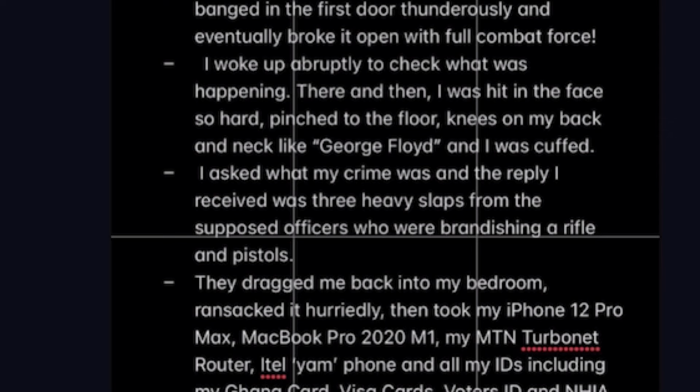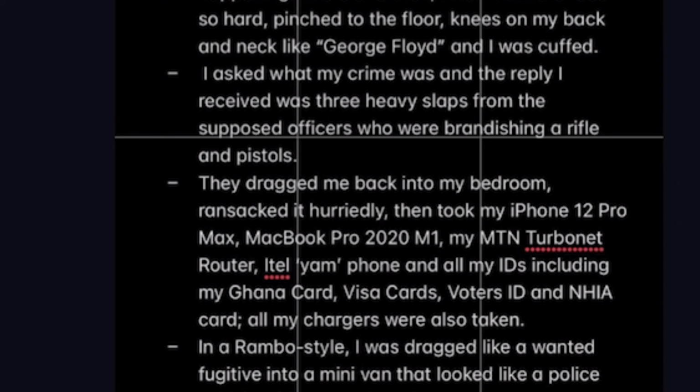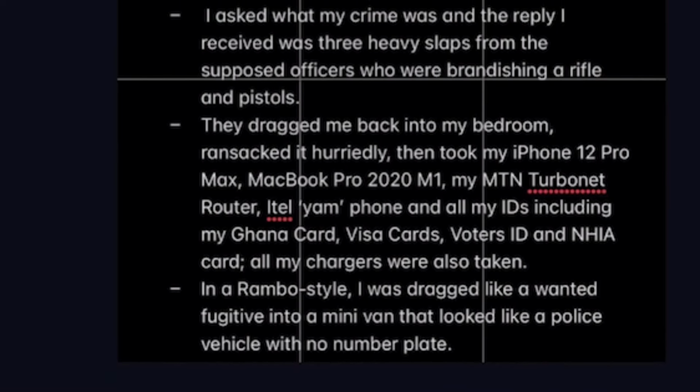They dragged me back into my bedroom, ransacked it hurriedly, then took my iPhone 12 Pro Max, MacBook Pro 2020, my MTN table net router, Itel phone, and all my IDs, including my Ghana card, Visa card, Voters ID, and NHIA card. All my chargers were also taken. In a Rambo style, I was dragged like a wanted fugitive into a minivan that looked like a police vehicle with no number plates.